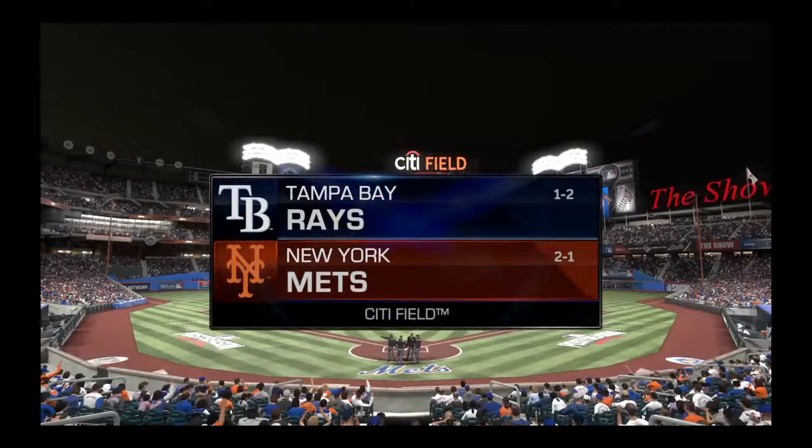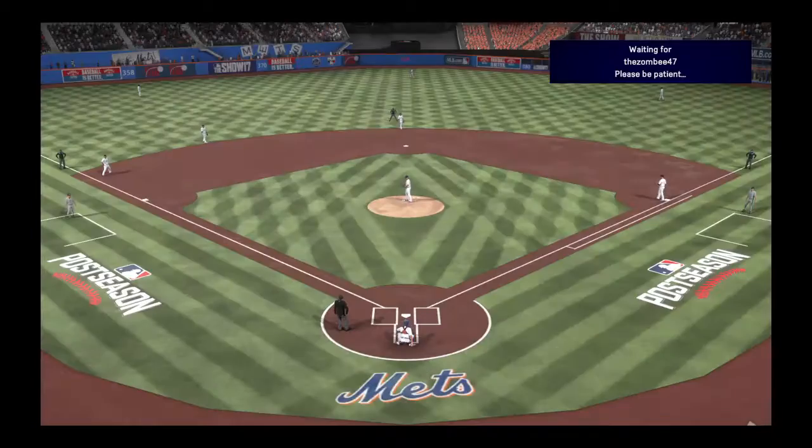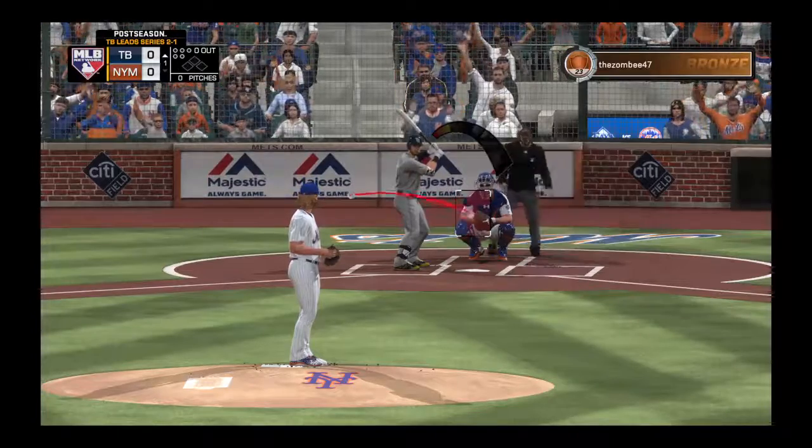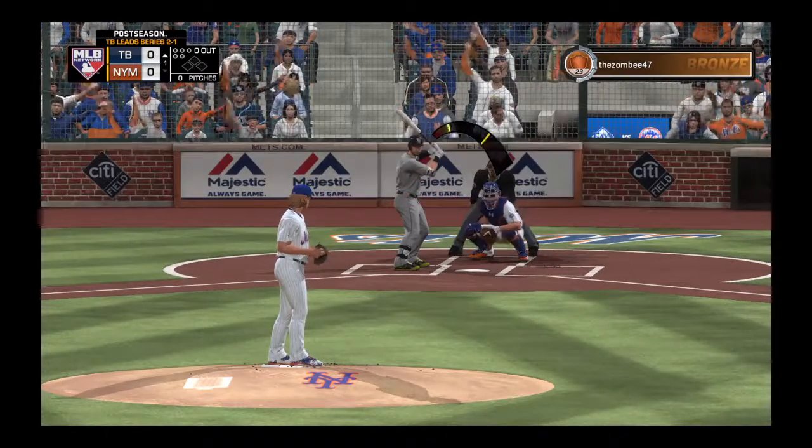Now from Citi Field in Flushing, Queens, welcome to Major League Baseball on MLB Network. It's Game 4 of the National League Championship Series between the Tampa Bay Rays and the New York Mets. Two great hitters lead their teams to battle next on MLB Network.